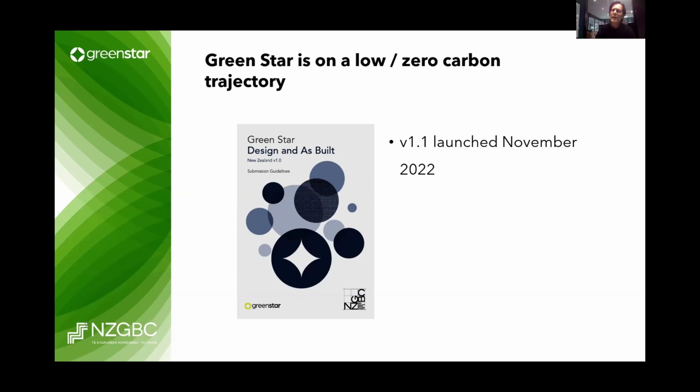So we launched the current version of Green Star, version 1.1 of Design as Built, in November 2022. And although we have been looking at life cycle studies and rewarding those in Green Star for quite a number of years, version 1.1 in 2022 was the first version in which we're making assessment of embodied emissions and upfront emissions compulsory. So now any projects registering with the New Zealand Green Building Council to do Green Star will have to do an embodied carbon assessment.